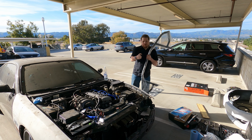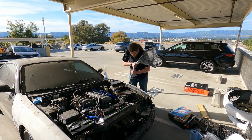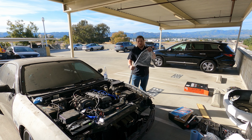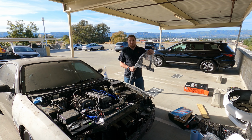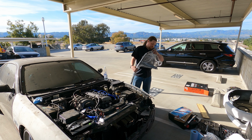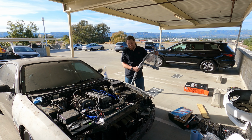This is a replacement bash bar for the stock one that'll make it work with the Kouki conversion we've been working on. And I got this done here locally at a place called Street Factions Engineering, and they really kind of helped out a lot. They were able to get this thing done pretty quick. I got to talk to the owner, cool dude, so if you need any parts, check their website out. They're really dope. I'll post it down below. We're going to put this on here, and it'll be so much closer to getting this damn front end done.